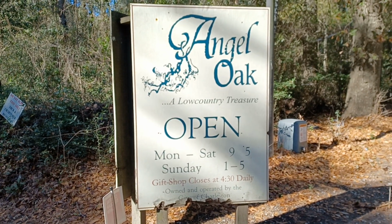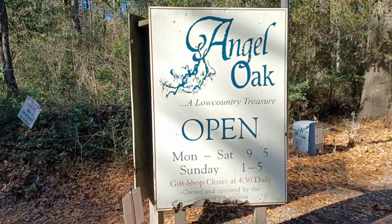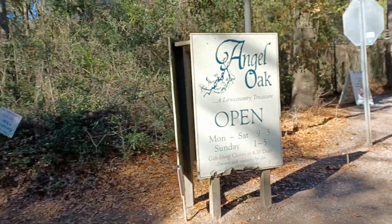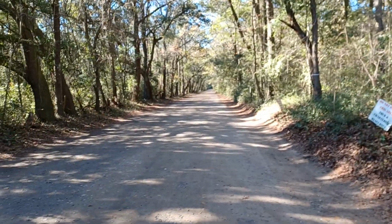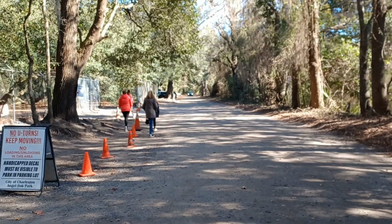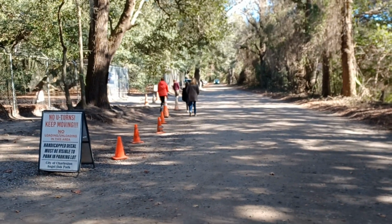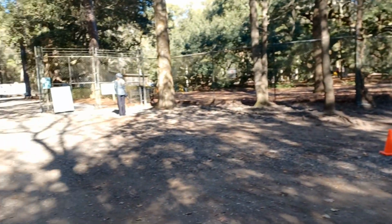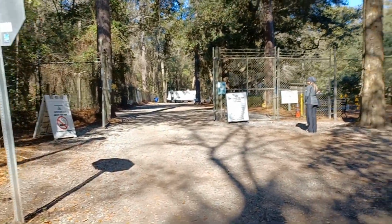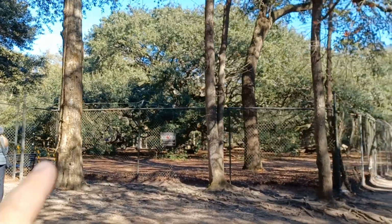All right, guys, we are at the Angel Oak Tree on St. John's Island, just outside of Charleston, South Carolina. I wanted to show you the road in is dirt, and it is pretty bumpy. They have not graded it in quite a long time. So be warned, if you come from either side, it's kind of bumpy coming in. But that's it right there.